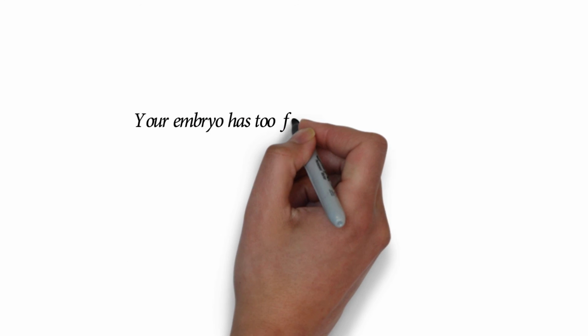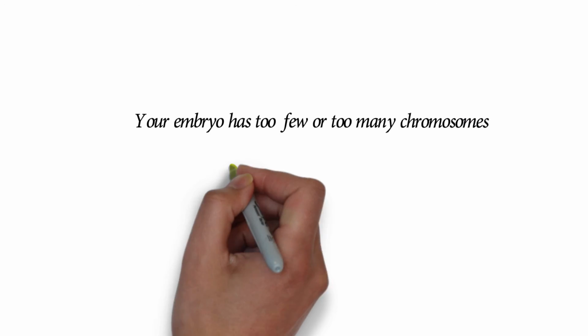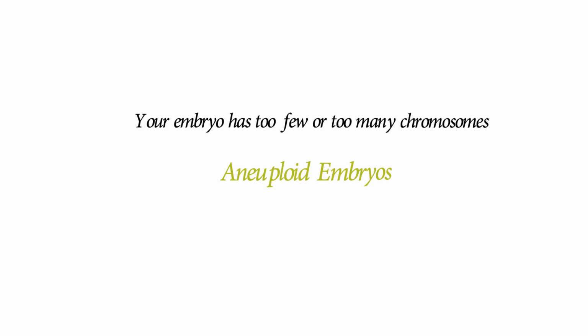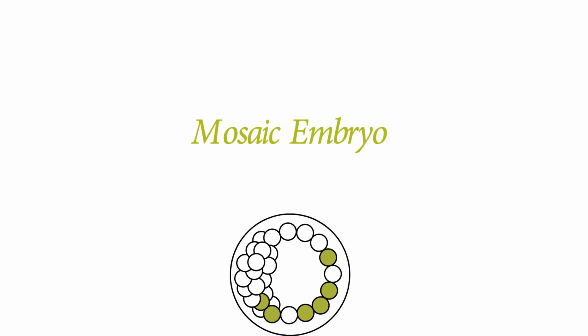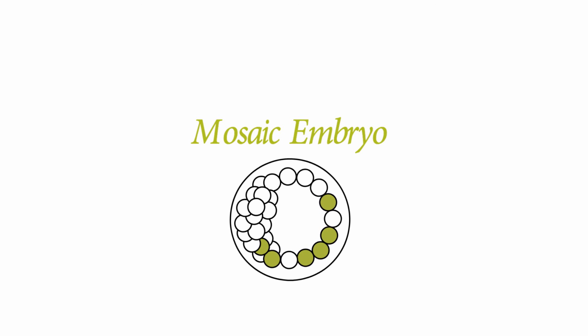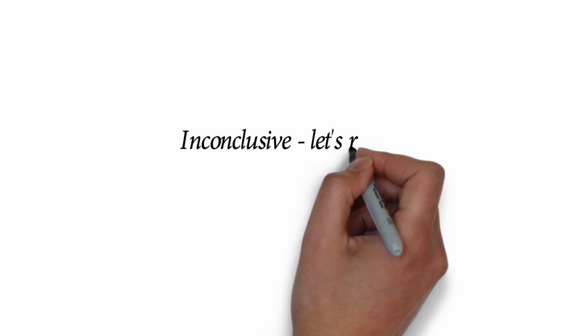They might tell you that the embryo has too few or too many copies of any particular chromosome. These are called aneuploid and cannot develop into a healthy baby. They might tell you that you have a mosaic embryo. Mosaic embryos have some cells with the normal chromosome number and some cells with the abnormal chromosome number. There are many possible outcomes associated with transferring a mosaic embryo. Your doctor will discuss this in more detail with you before taking the test. They might also tell you, in rare cases, that the results are inconclusive because of degraded DNA. These embryos can be retested.